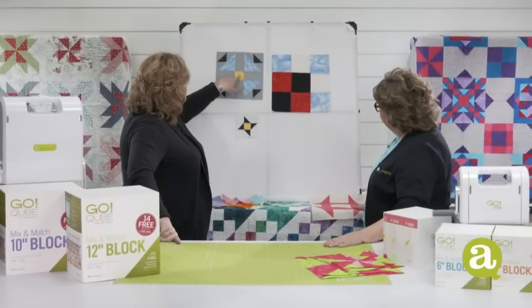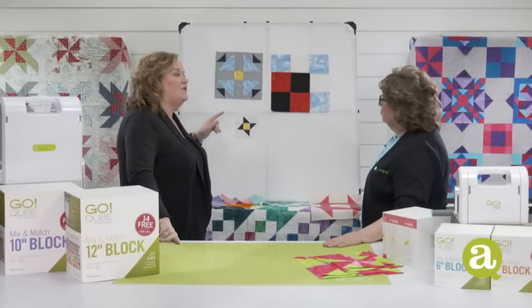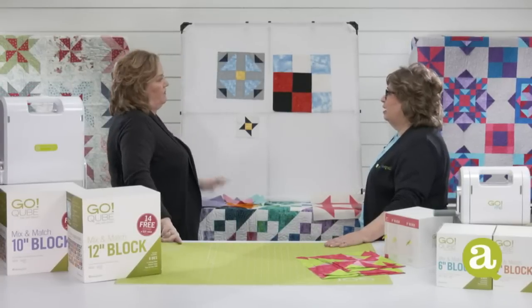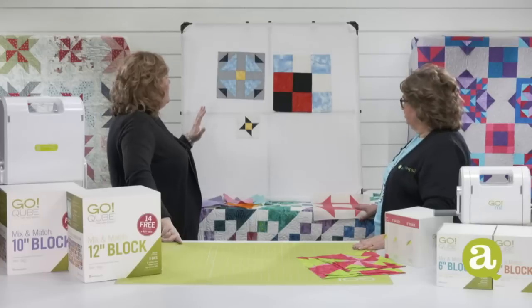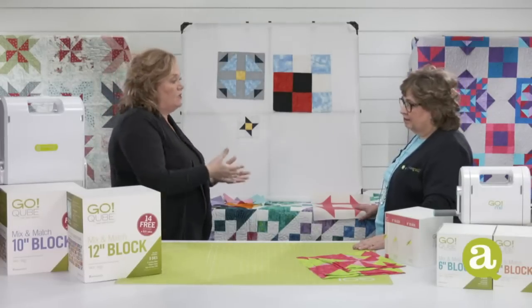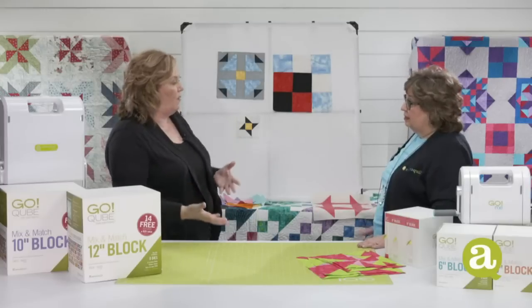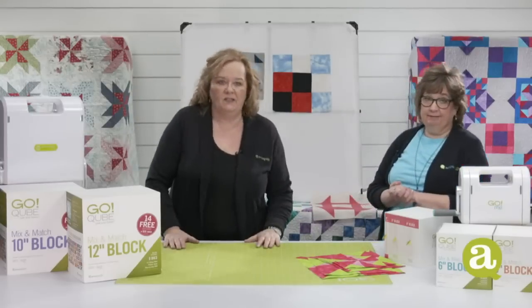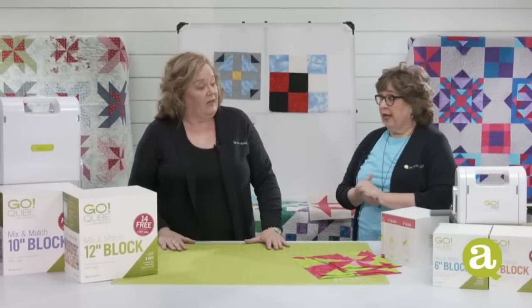Okay. So this is called hens and chicks. This actually makes a 10-inch block from an 8-inch cube. It's just brilliant. So think about that. I can use my 8-inch cube to make an 8-inch block, or a 6-inch block, or a 10-inch block, or a 12. You've got so many creative possibilities. Possibilities are endless.